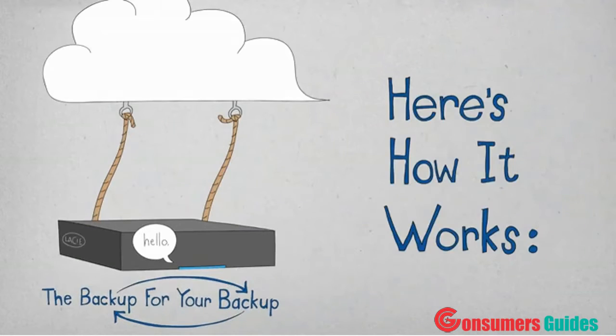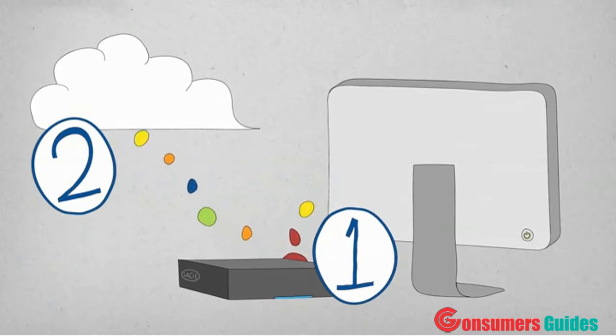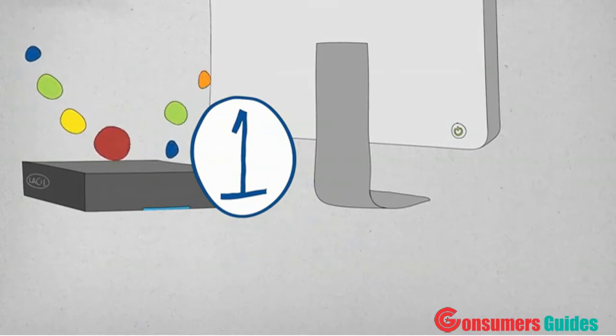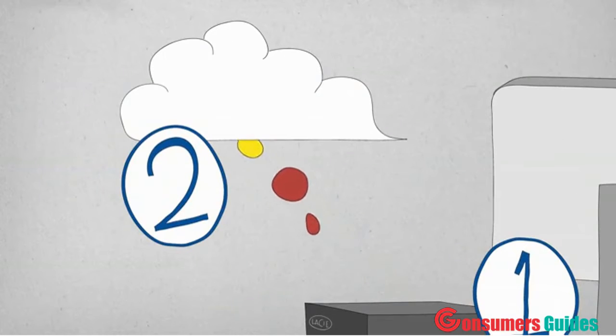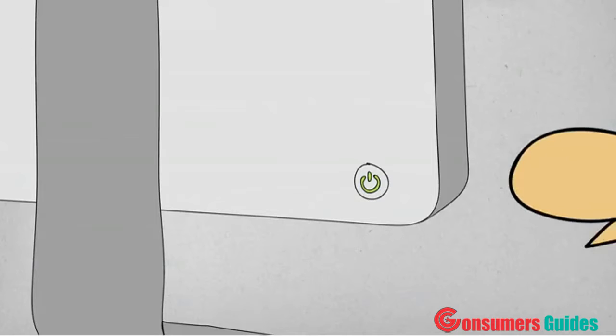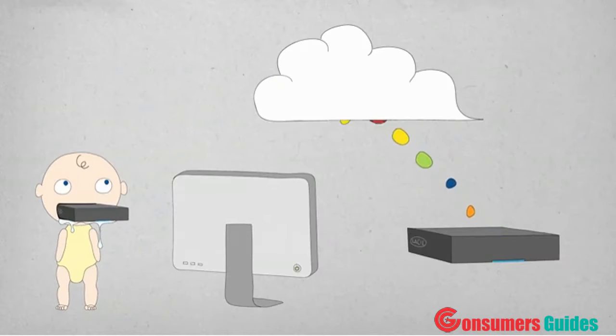Here's how it works. Every time you back up data on your Cloud Box, it's also backed up in the cloud, meaning you've got twice the data protection. Backup from your computer to the Cloud Box is super quick. Then the box sends your files to the cloud in the background, so your computer doesn't have to stay on for days and days. And if anything happens to your computer or Cloud Box, it's easy to restore your data to a new Cloud Box or new computer.